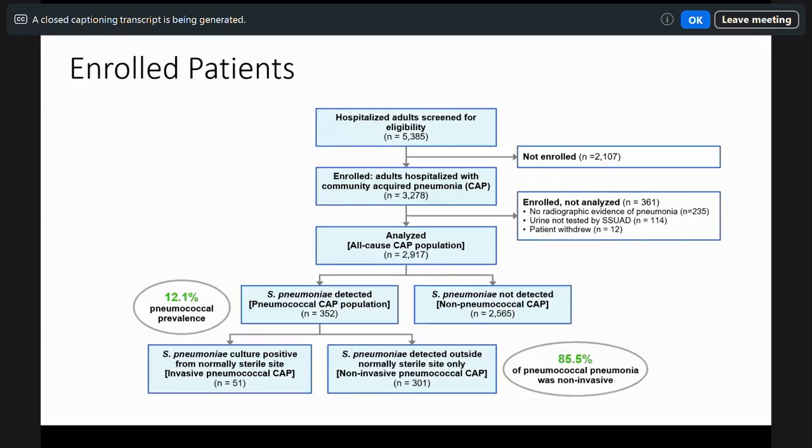So this is what we've found so far. So again, this is 4 years from 2018 through 2022. Notably, that is about half of that enrollment period before COVID-19 onset in the US, and half during the first 2 years of the COVID-19 pandemic. So during that period at 3 sites, we screened about 5,300 patients, enrolled about 3,200 patients who met eligibility criteria. And then our analytical population, you can see there is 2,917. These are pneumonia patients in the hospital from which we collected a urine sample.